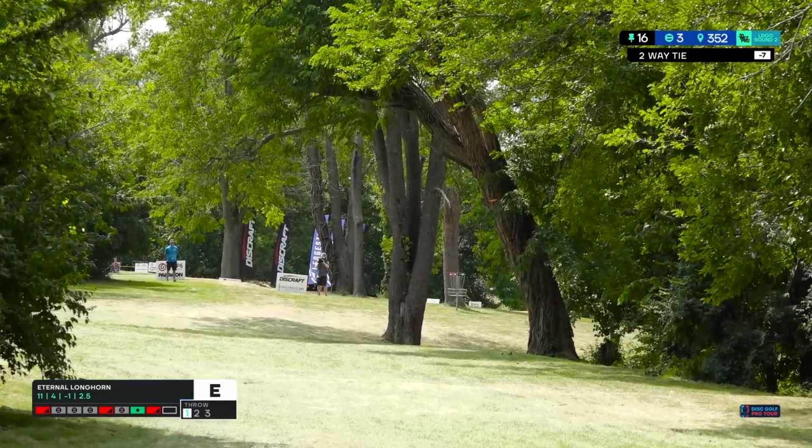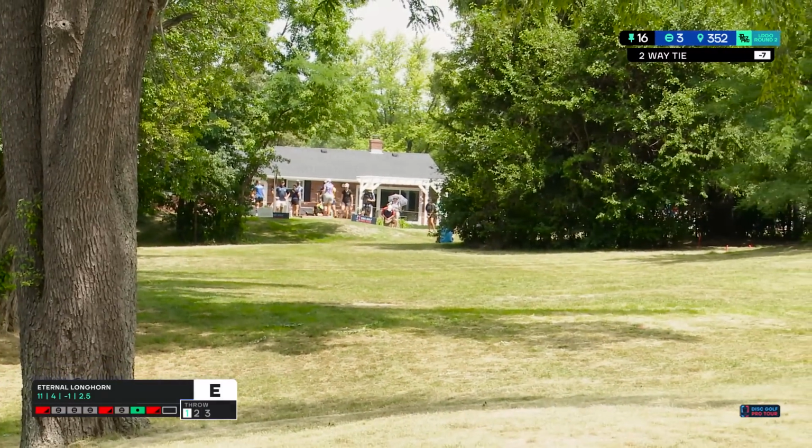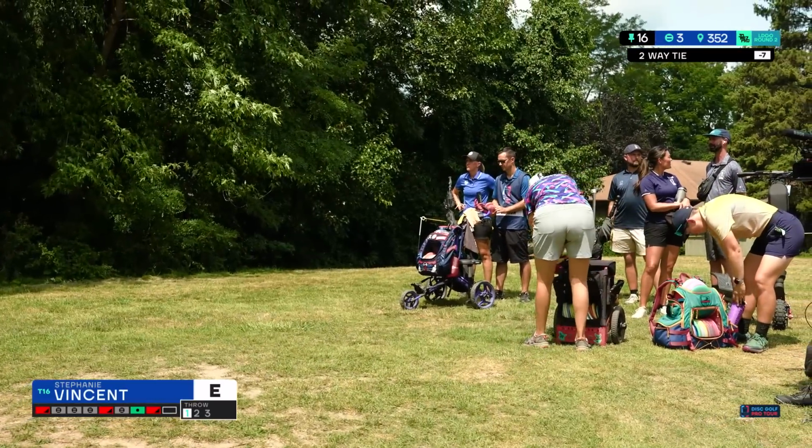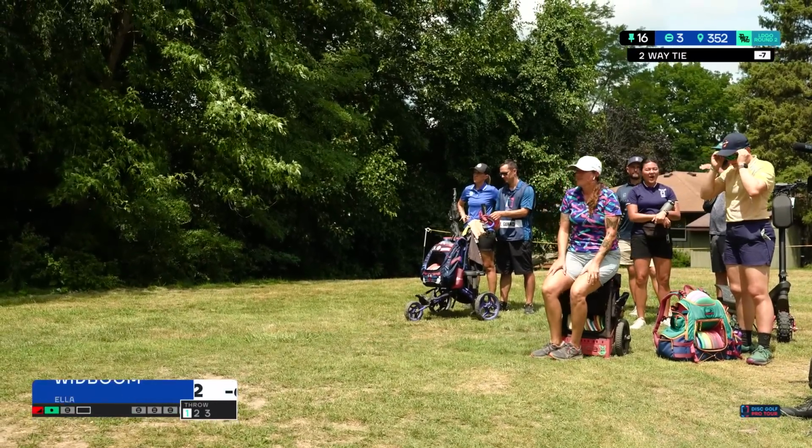This is an eternal longhorn from Stephanie. It looked like it had the right shape, but kind of needed to start it out a little bit wider to the left before working over to the right.